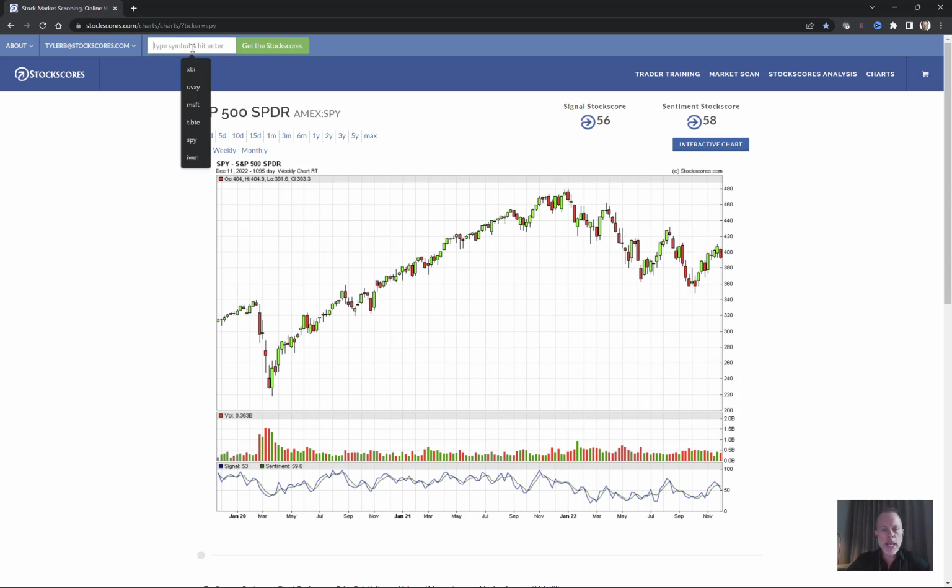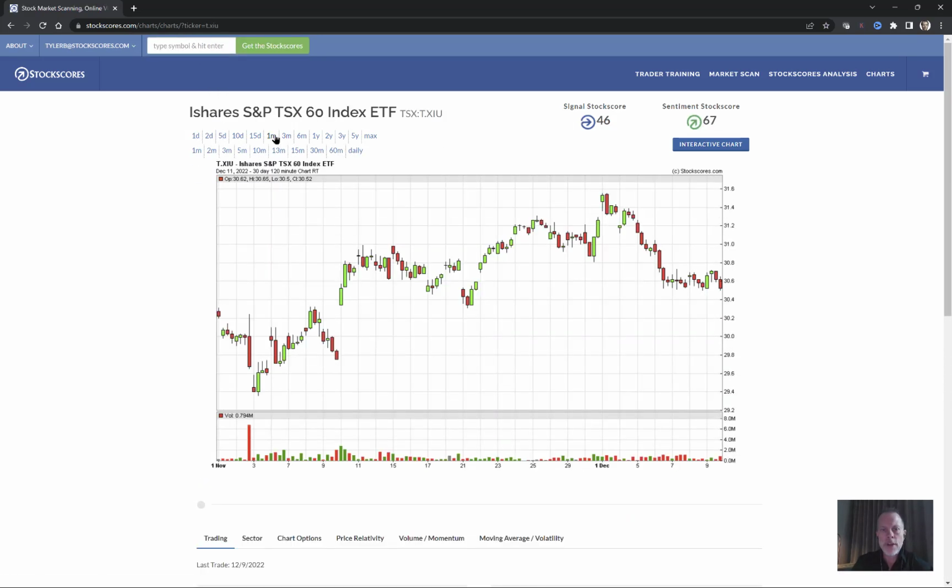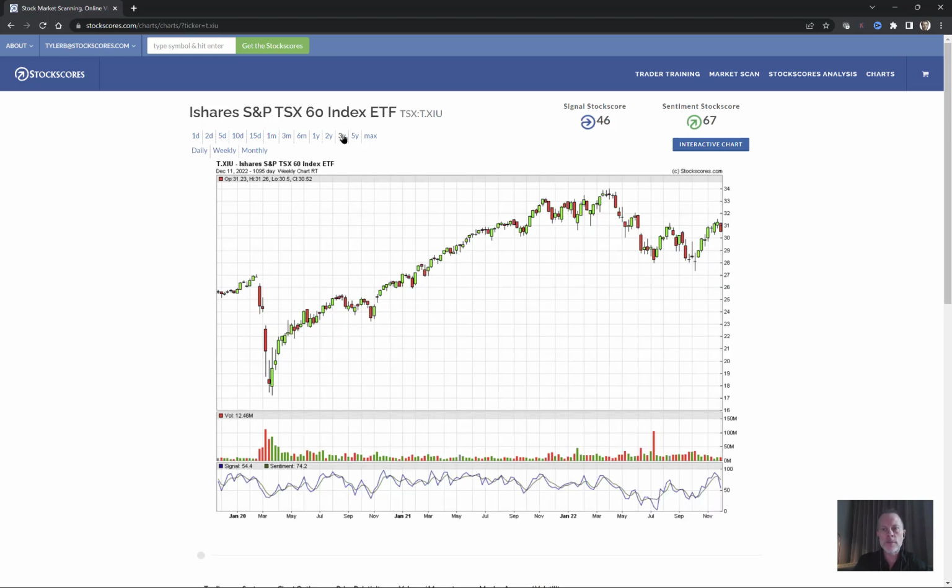All right, let's take a look at the Canadian market. T.XIU is the symbol. And we'll look at the 1-month chart first. And there you can see a very similar chart to the S&P. You had the sell-off. Things were looking really good last week. We had rising bottoms, and then we broke down, and now we are testing support here. If we break down through this floor, then we may see the next wave of downward move. So I suggest some caution with the Canadian market as well as the US market.